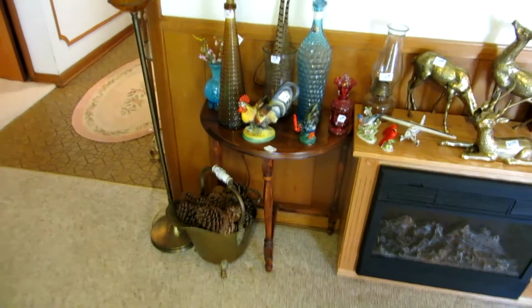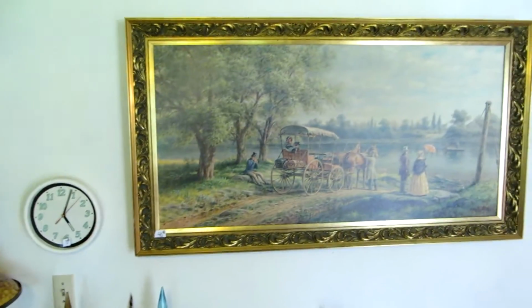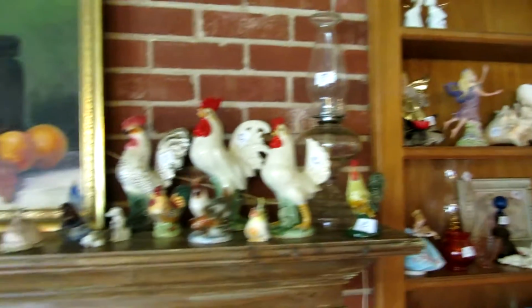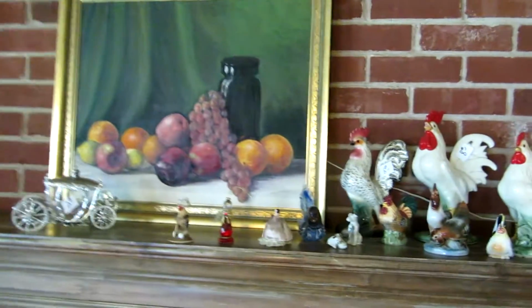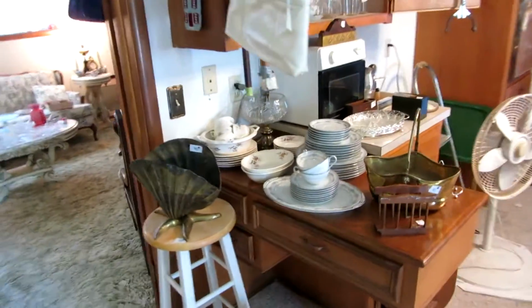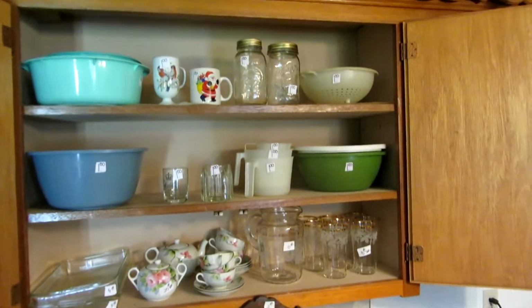Some more vintage stuff. Lots and lots of roosters. So if you collect roosters or know someone who collects roosters, there's an insane little rooster collection here. More books. More little Japanese and German figurines. More roosters. And we'll come over here. In the kitchen, we've got some china. This kind of vintage glassware.